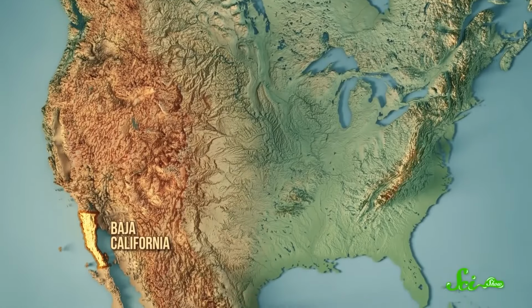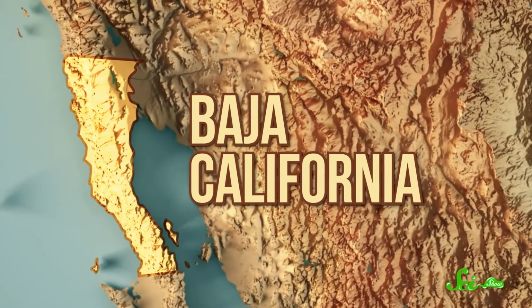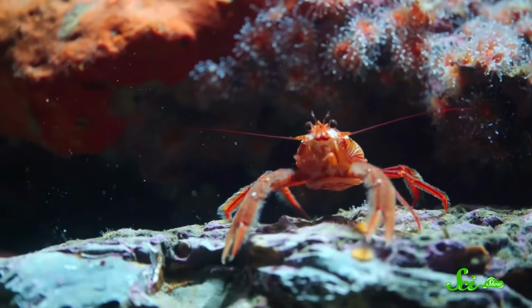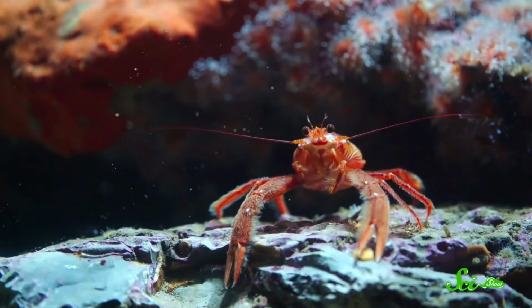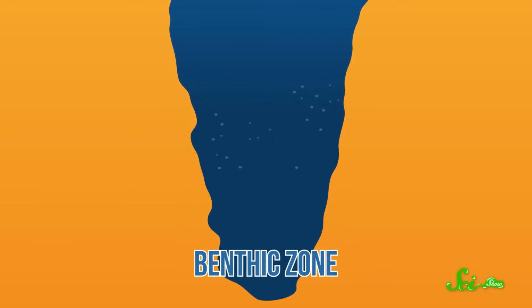Normally, red crabs are mostly found in the waters off Baja California, a Mexican state that borders the US state of California. There, they dine on phytoplankton, those tiny microscopic marine algae suspended in the water that we've talked about many times before, as well as any other edible bits they can find. Once they're adults, they start to hang out near the bottom in the benthic zone.